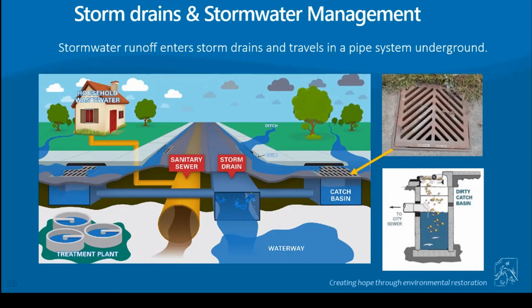But as you can imagine, the lighter materials could flow through those pipes. And when it's suspended and the water's flowing through a rain event, heavier material like sand and sediment can also go through these pipes.